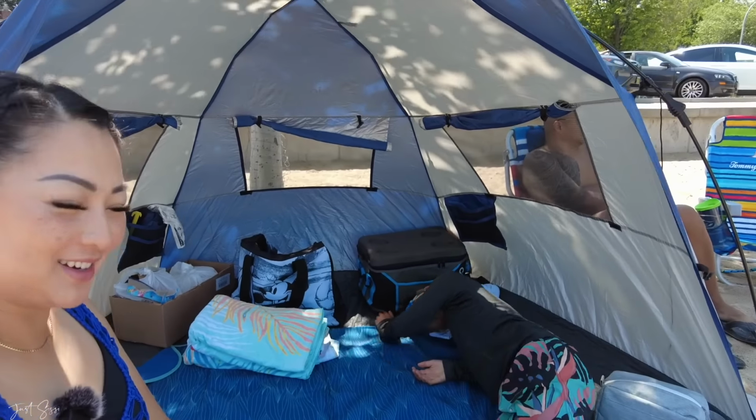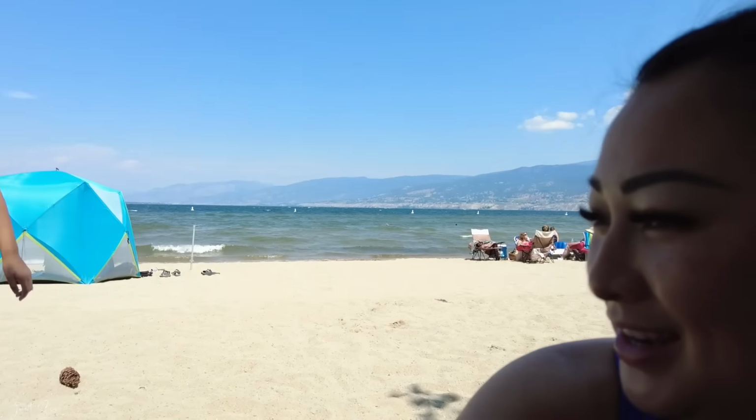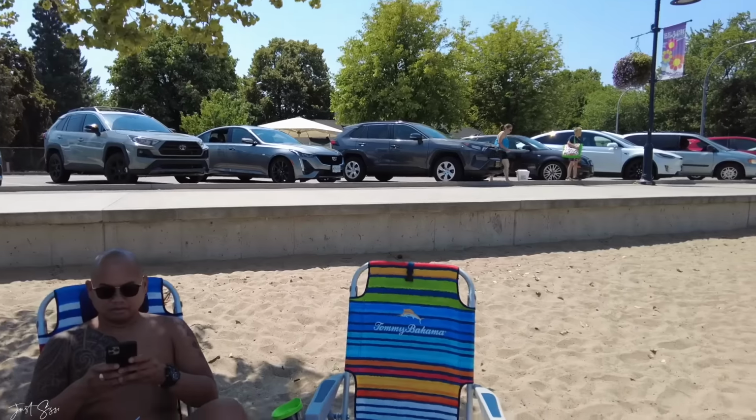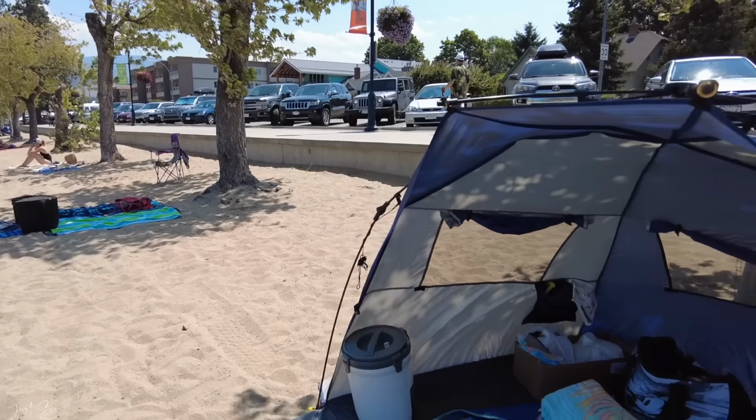We have finally set up, so let me show you guys our little tent right here. Nice and relaxing. The wind is warm, even though it's super, super windy right now. The waves are a little bit stronger, faster, and harder. Normally this beach area is really, really calm, like smooth, no wind and no waves. So this is the first for us. This is our little spot for the day.